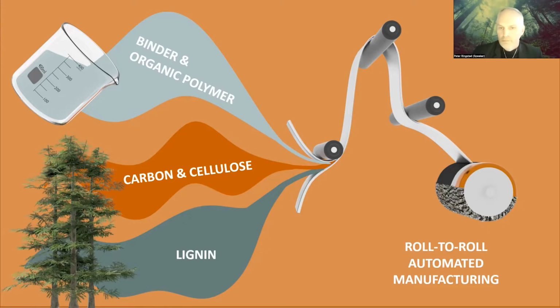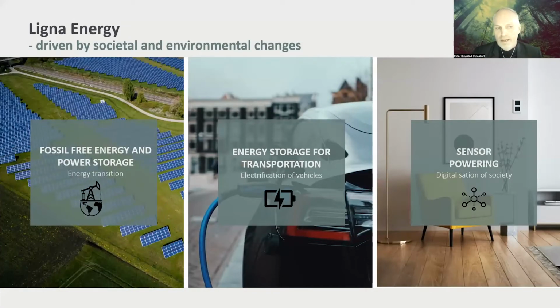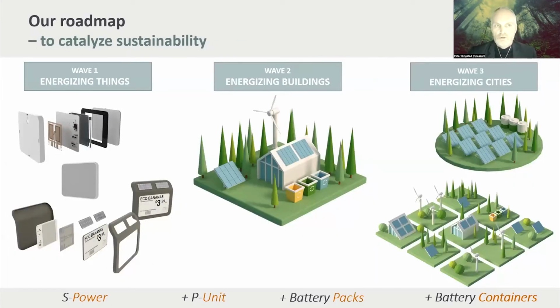So that's where we come from, driven by massive societal drivers like the energy transition, the electrification itself, and also the digitalization, which connects very well to IoT. So all of these three main vehicles are connected to storage of energy. So zooming in a bit to Internet of Things, the first thing that we are reaching out for with our storage components is actually energizing things.